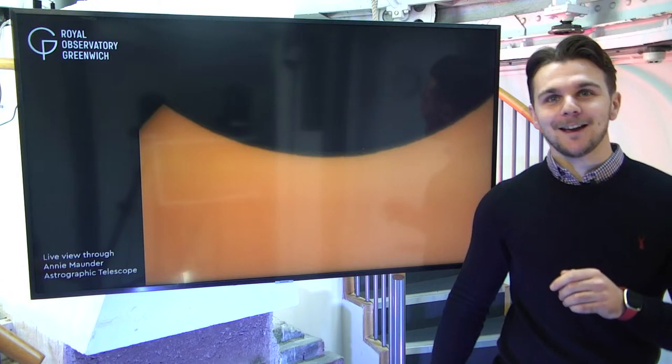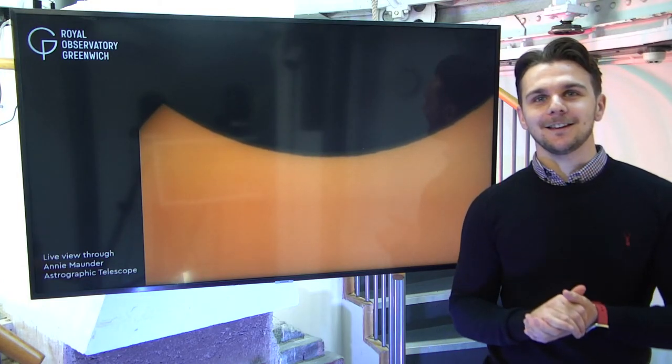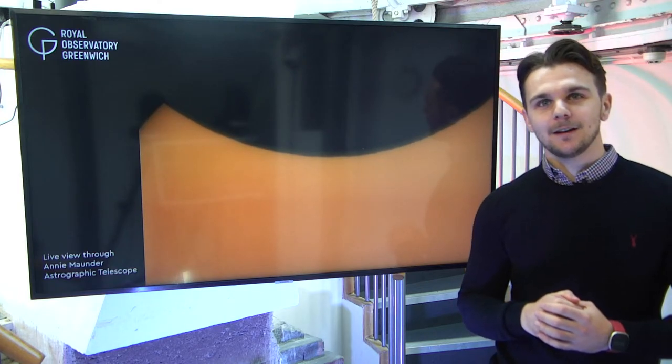There we go, that's better. Well, fingers crossed seems to have done the trick, because we do have clear skies here in Greenwich. So let's take a look at our feed through the Annie Maunder Astrographic Telescope. Here we are. So we are now approaching maximum. We're only about 5 minutes away at this point. So we are getting close to that full 16%.